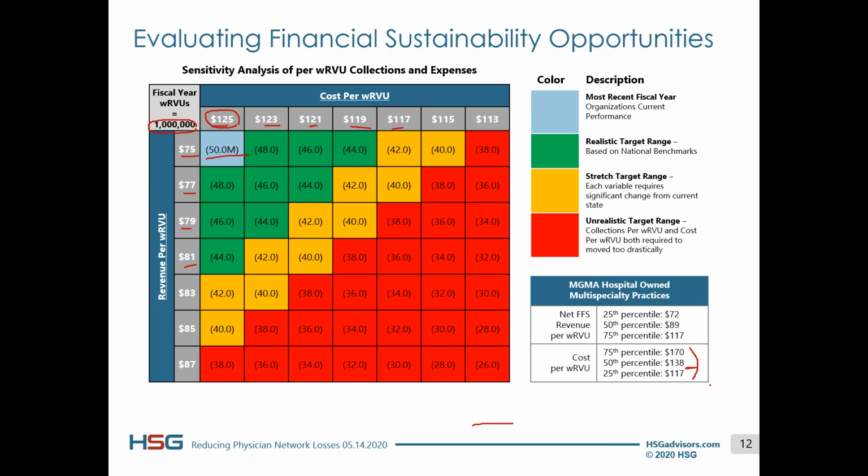So we need to take into account that moving horizontally there's probably some opportunity, but there's not a giant opportunity. At the same time, we're here in the range of net revenue per work RVU. We're at $75, which puts us closer to the 25th, which probably indicates there's some opportunity. There's probably a little more opportunity to move down the curve on revenue per work RVU.